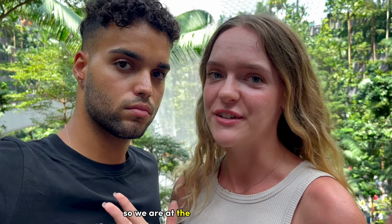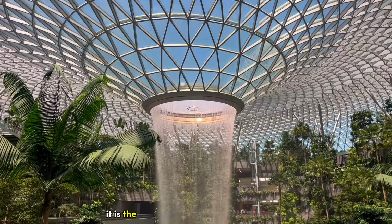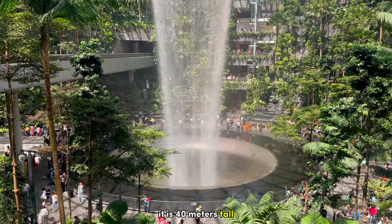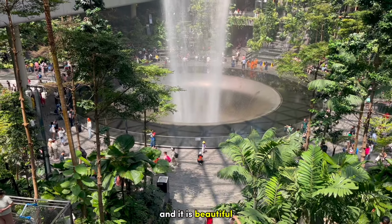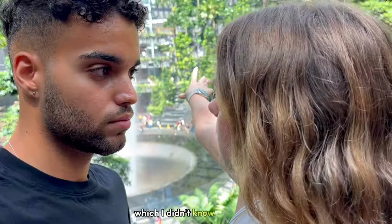So we are at the famous Singapore waterfall. It is the tallest indoor waterfall in the world. It is 40 meters tall and it is beautiful. There's actually little small waterfalls in the back as well, which I didn't know they have.